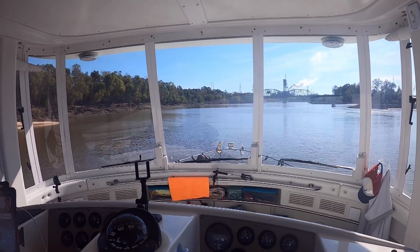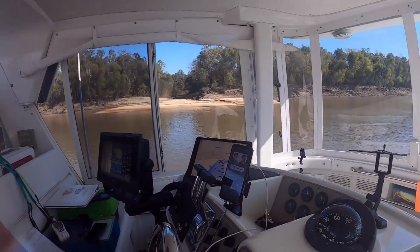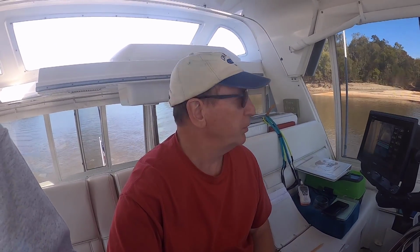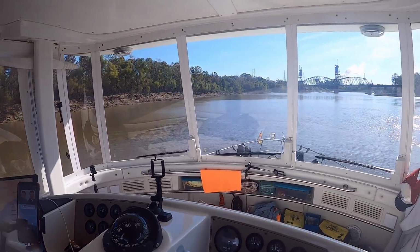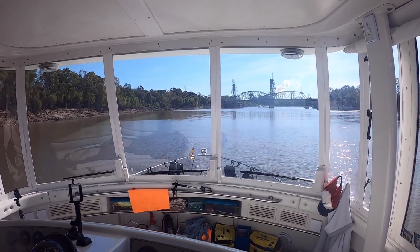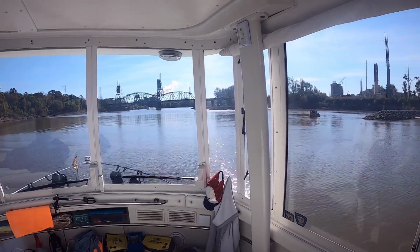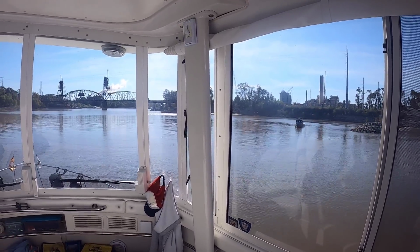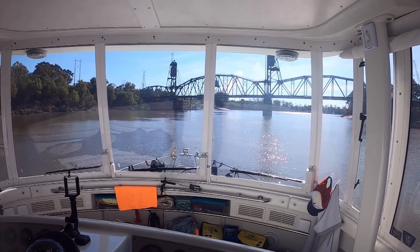So we are at bare steerage here on the Here's to Us, and that gives us about 6 miles an hour. About all we can handle is going slow. And just going through this bridge here at no wake, idle speed. Nice day out there. Watching all the looper boats go by. About as slow as we can go.